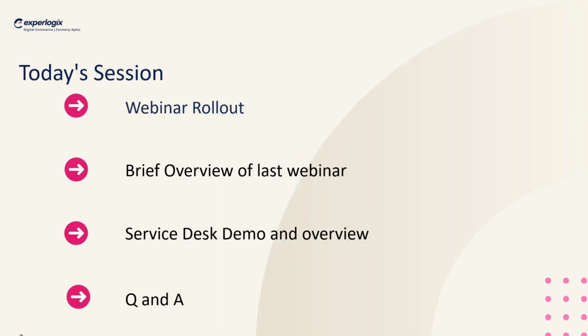Before we do that, we might just run through what we covered in our last couple of sessions. In our last session, we looked at the most recent product updates released at the end of 2023 and at the start of 2024, such as product reviews, sales rep credit badges, as well as an in-depth overview of our JavaScript API. This session, like I said, is an overview of Service Desk.